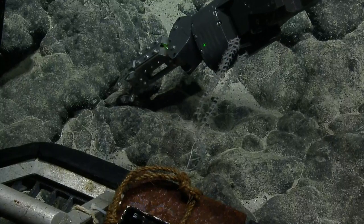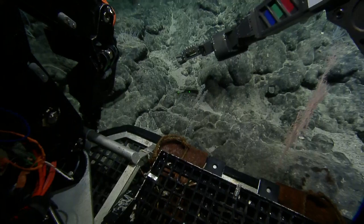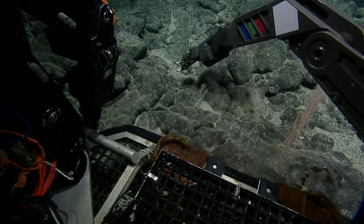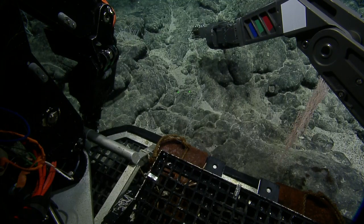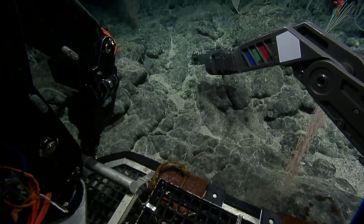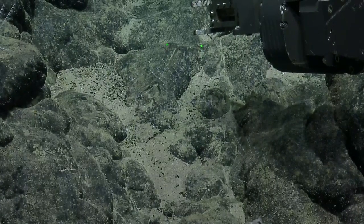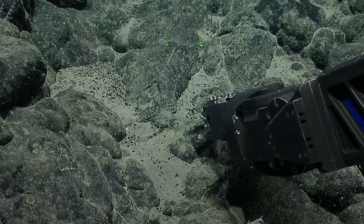No. I mean, that's definitely loose, but I don't think it's what we want. We have a flat rock already. Let's see. Can you zoom? It's always going to be just out of reach, the rock I want next.